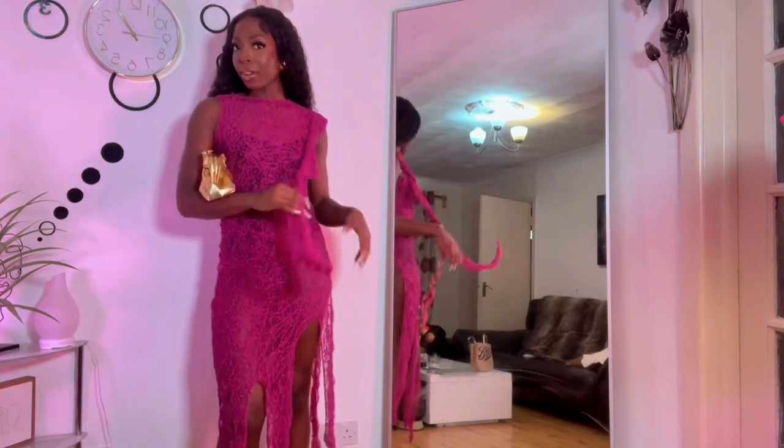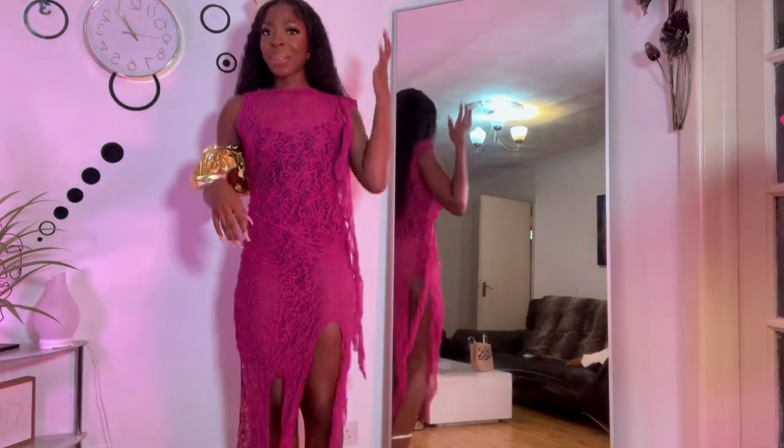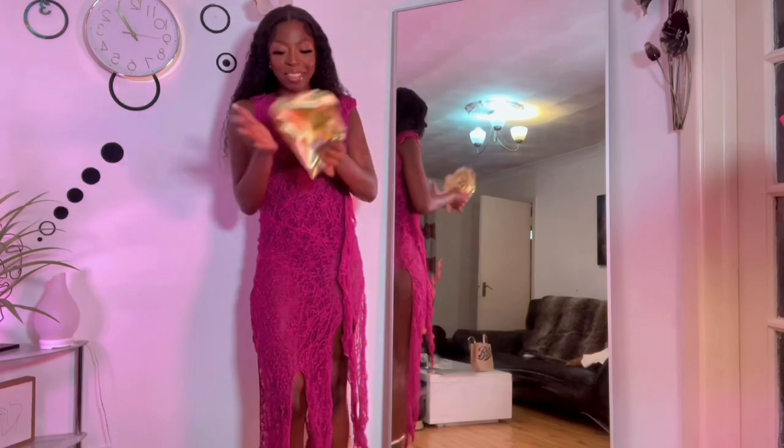Look at this dress, girl. Look at this dress. I can't stop looking at it. Let me end this video. One thing though is that it does get caught in a lot of things. It's really irritating. But, you know, it's what you have to deal with when you are wearing lace.